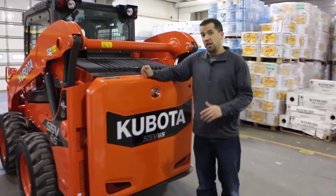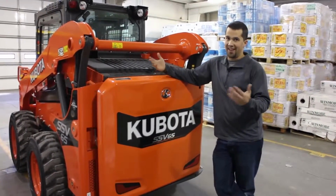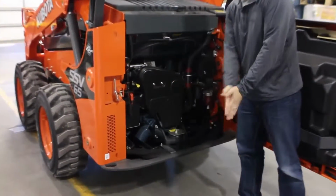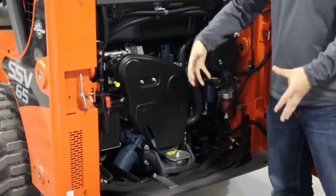One of the things that we appreciate the most about Kubota's products is the thought that they put into a simple mechanical design that's nice and reliable. When we swing open the back of the hood here, you'll notice that the engine is mounted longways. This puts the hydraulic pumps and everything up under the cab where everything can be bolted together.